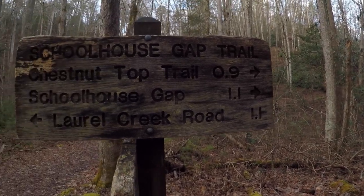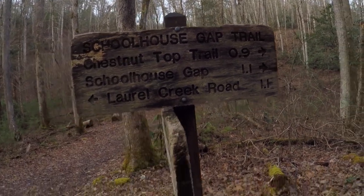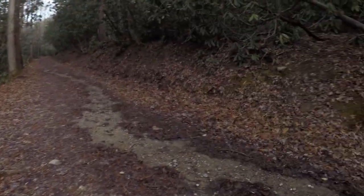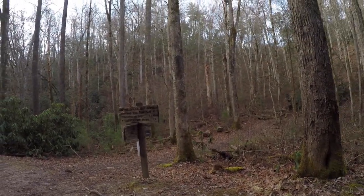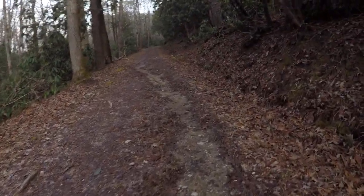I feel like we're not going to go that far until we hit this other point, but I felt like it was just right up here. But anyway, it took about 20 minutes from the beginning of the trail to get to this point, just to give you a reference on how much time it'll require.